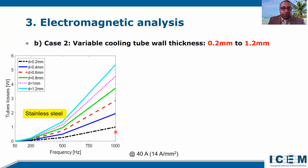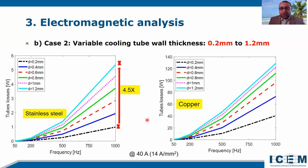If we look at the tube losses, you can see that with increasing the tube thickness, the losses increase. So the low thickness tube has the low loss, while the higher thickness tube has the high loss. And the ratio between them is approximately linear with the ratio of the thicknesses. So you see here, it's 4.5 times when you increase the thickness from 0.2 millimeter to 1.2 millimeter. And here, in the case of a copper tube, you can see the same trend, but the value is a bit lower. In this case, at about 14 ampere per millimeter square.